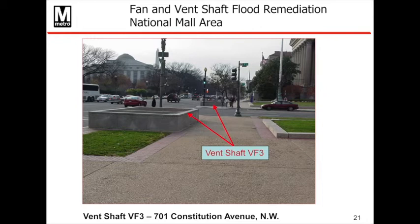What we've got is just a 2 foot lift of concrete. I think there's stone cladding on the outside with a stone lip, and you can see the grates in here. But that gives us enough of an elevation lift so that if we start having flooding in the street here, we've still got protection from the water running off into our shafts.